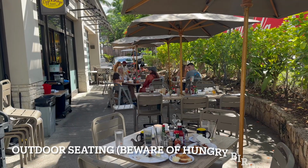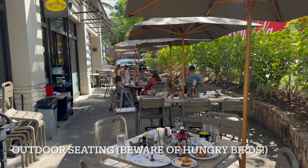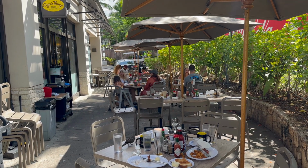Here's a look at the outdoor seating. While there are umbrellas to block the sun, it was just too hot the day we visited.